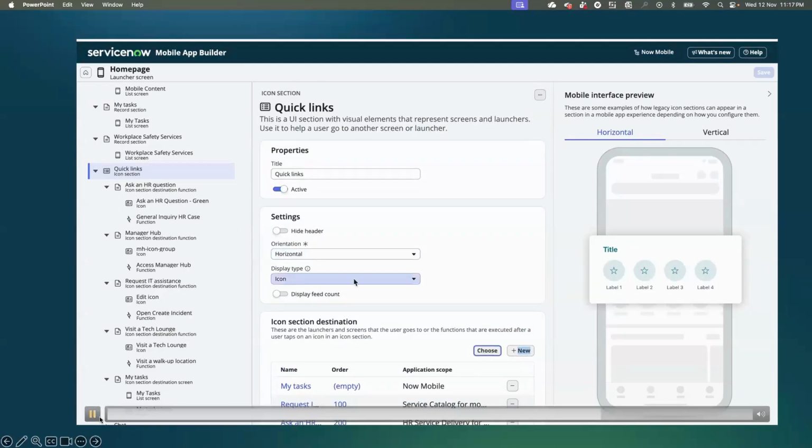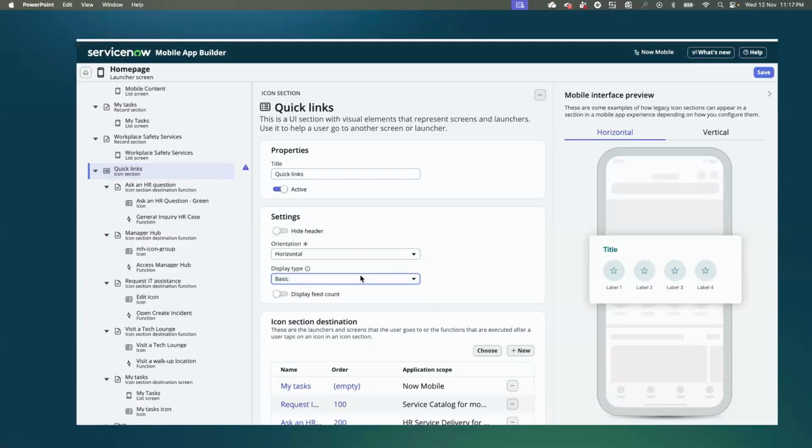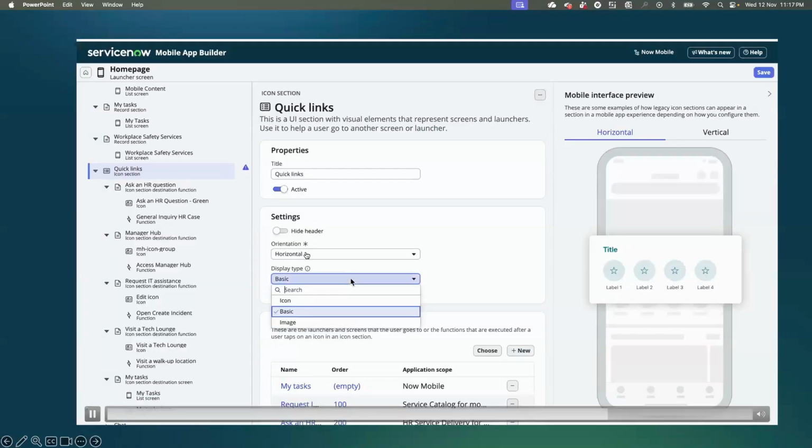And then there are, of course, these configuration capabilities available. You could have the display type as icon, basic, image. You could have the orientation also as horizontal, vertical, anything you wish to. Yeah, I don't want to save this.